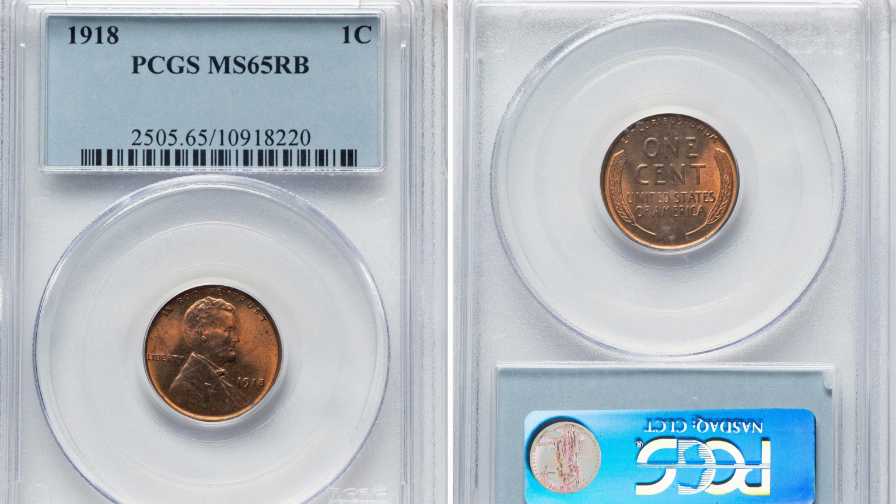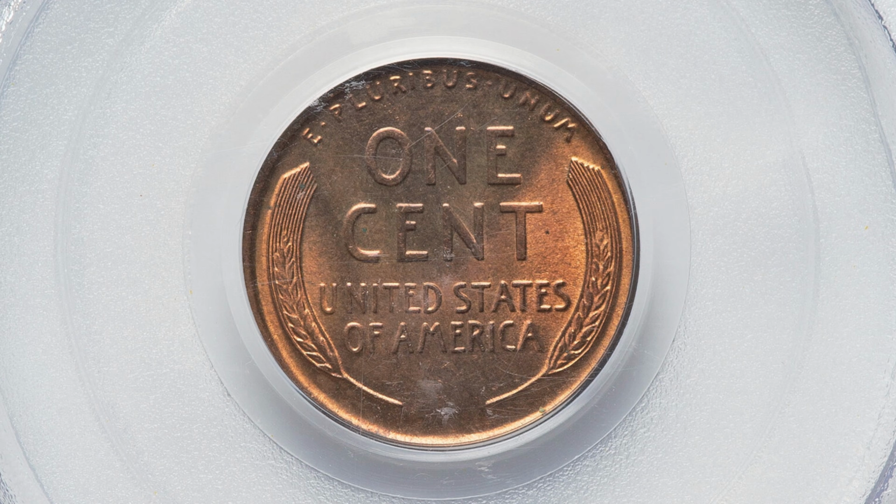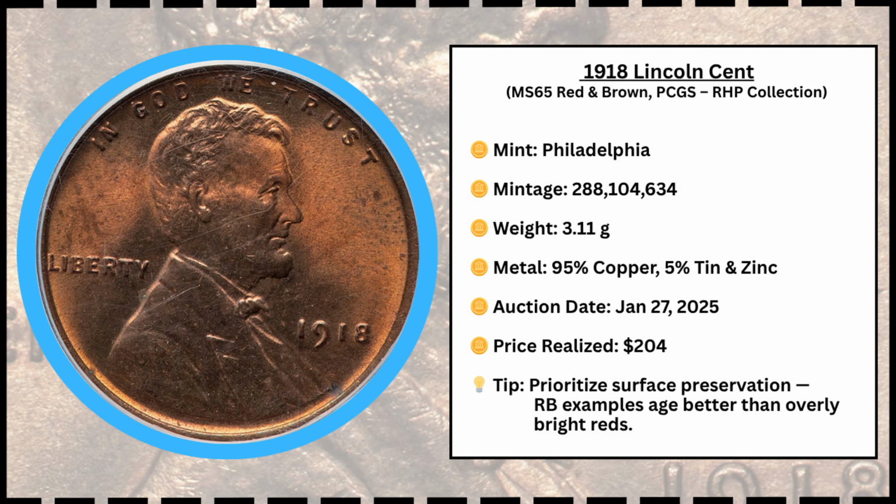First, let's start with the everyday gem. With a mintage of near 288 million, most 1918 cents are well worn, but this MS65 Red and Brown shows just how beautiful a century-old bronze cent can look. From the RHP collection, this coin glows with deep copper brown surfaces, accented by flashes of the original mint red color. When buying 1918 Philadelphia cents, focus on surface preservation over that redness. Many coins labeled red and brown offer richer toning and a better long-term stability in the market than their bright red counterparts. This MS65 sold in January of 2025 for $204.